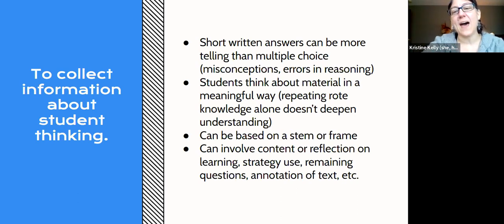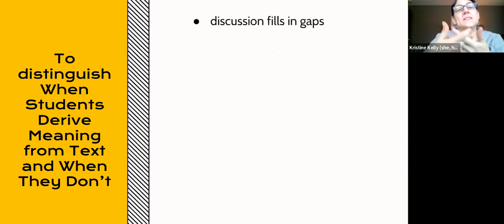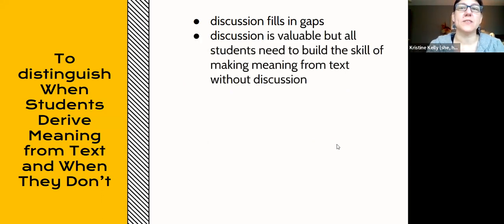Remaining questions they have, annotation of text. Third, to distinguish when students derive meaning from text and when they don't. The reality is discussion fills in gaps for some students who aren't actually lifting meaning off of print or orally or visually. And so we want to know where every student is as far as understanding. The discussion is extremely valuable, but students need to build the skill of making meaning independently from text without discussion.